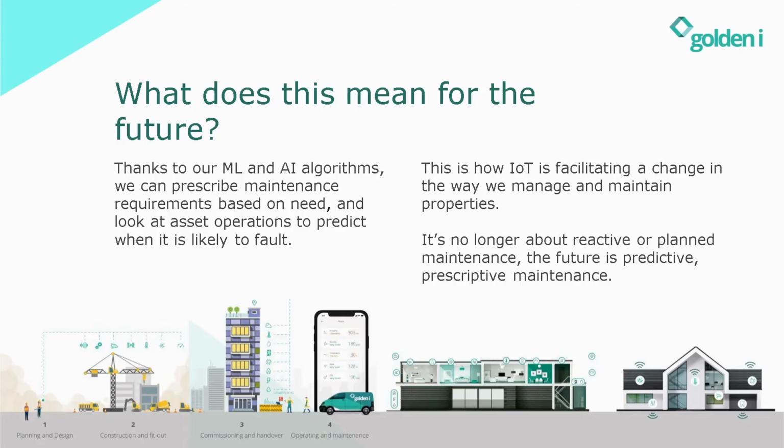So what does this mean for the future for us? We are fundamentally trying to change not just our property services business, but actually do a transformation across our wider construction and regeneration business. How can we use that data in a way that, on a construction site, we can predict where there may be issues around health and safety based on behaviours or based on data?